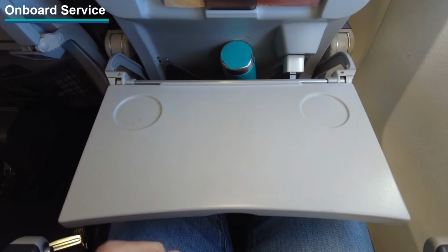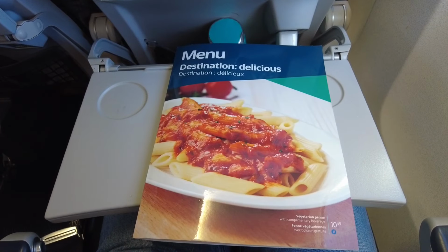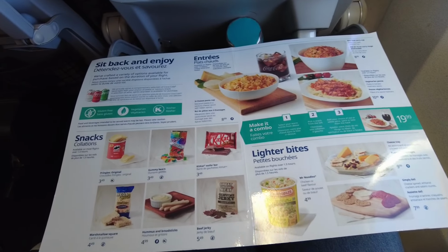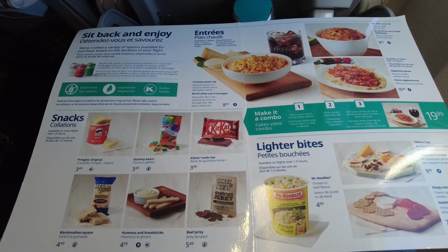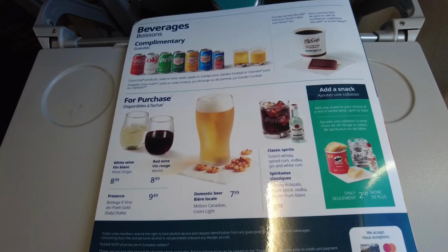The seatback table is nice and sturdy and clicks into place, adding increased rigidity. WestJet offers a nice menu ranging from snacks to light meals on their mainline aircraft. However, this is only offered for flights longer than 90 minutes, so unfortunately, this flight didn't make the cut.